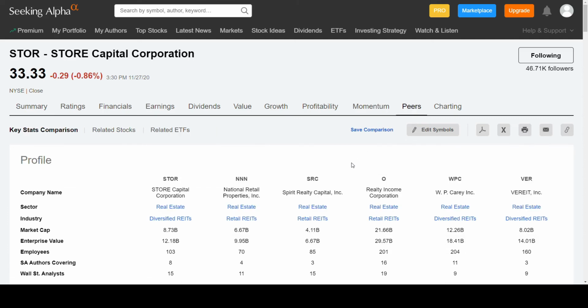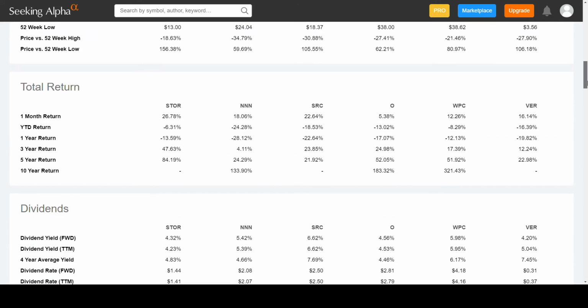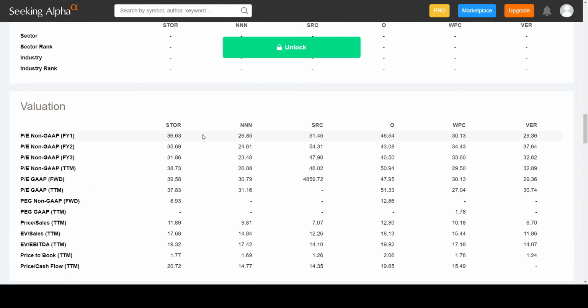If we take a look at the peers here, you can of course find the PE ratio, but I don't think it will give you too much, because I don't think PE ratios are a good measure to use for real estate investment trusts. But if you were to use a PE, you can see that they are somewhat in line with their peers. They are not the cheapest one, but they are definitely not the most expensive one either.